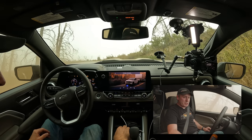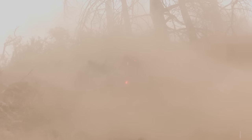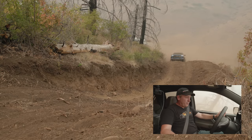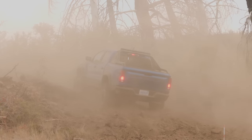So let's go ahead and switch it to Baja mode, which will give us maximum wheel spin, maximum power, and that'll just hopefully brute us up it. Now we are at a 25 degree angle right now. Get out of these holes and floor. Oh, that's a hole still. Let's get out of this hole. Okay, let's see if we can get on this.